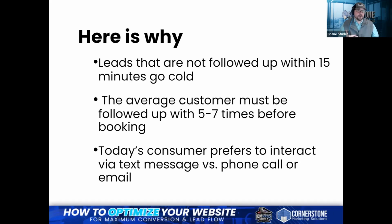I know that sounds crazy, right? But a lot of times, if you get that phone call, they might not be ready to book right that very second, okay? So you're hanging up, or your CSR is hanging up. What's the next step, right? Well, why don't we set up some automation?